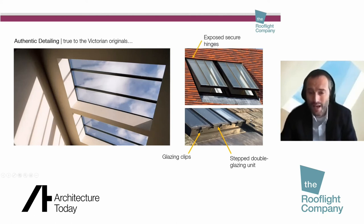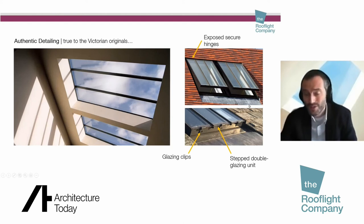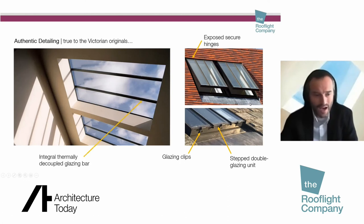Exposed secure hinges now. So the exposed hinges are there. You can't quite see it on this image, but just along that back gully there, there are the exposed hinges that you'd expect to find on a conservation roof light. But there's options now for security. And then the glazing bar, which is the thing that I think most people recognise with a conservation roof light.